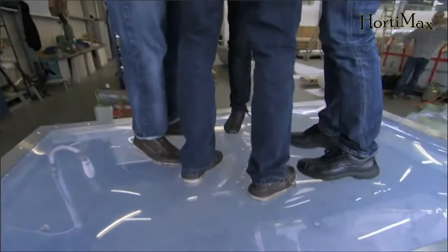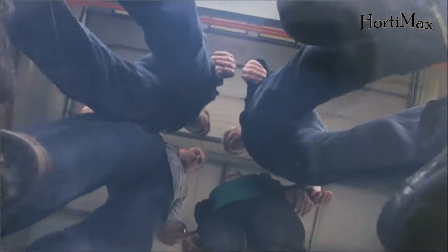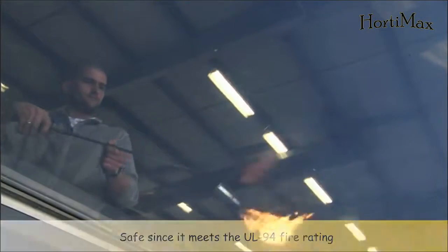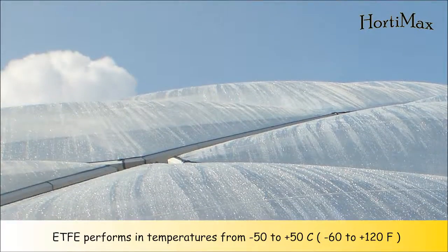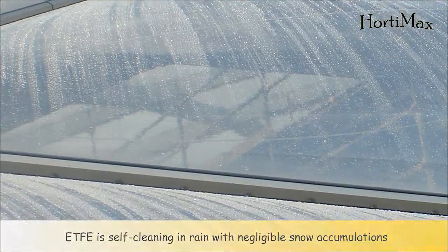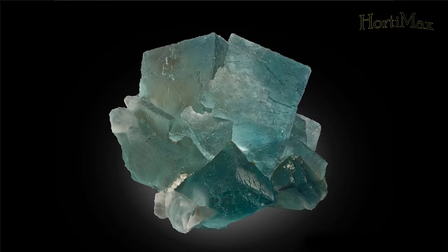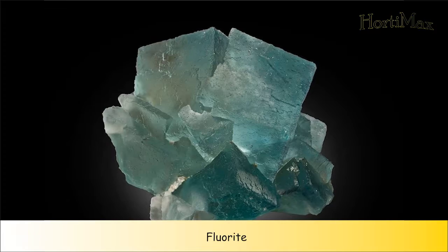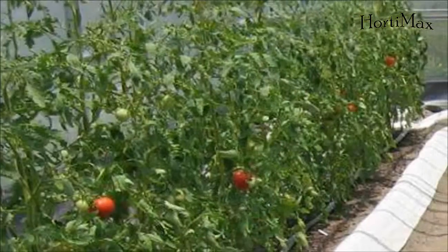The ETFE is strong while being 95% lighter than glass, as well as being safe, because it meets and exceeds the UL 94 fire rating. ETFE easily performs in temperatures from minus to plus 50 centigrade, and it is so slippery that it is self-cleaning in rain, while any snow accumulation is negligible. All of these extraordinary performances are possible because ETFE is mineral-based, transformed through an eco-friendly process from fluorite. At the end of its useful life it can be recycled.